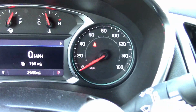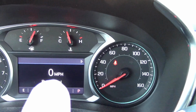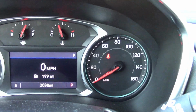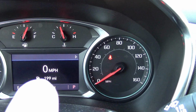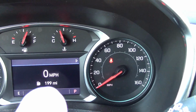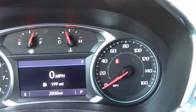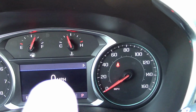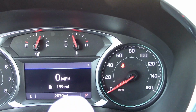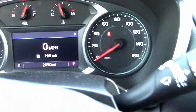And this is programmable. You can customize whatever options you want to have displayed there. So if you always want to have your speed there, you can set that. You can set your coolant temperature. So for instance, if you're towing and you're out in the desert, you can set that, make sure that you don't overheat. Or you can set your battery voltage, so if you're blasting the music, you can see that you're not draining your battery too much, if that makes any sense.